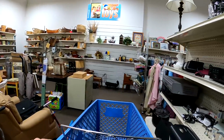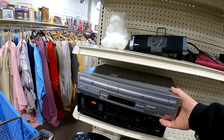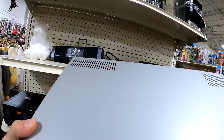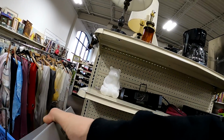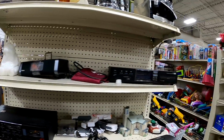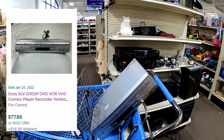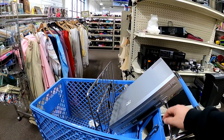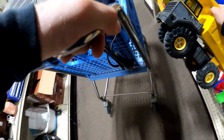I head over to the appliance electronics area first. I'm not seeing much that's popping out to me, but I'm excited to see this Sony DVD VHS combo here, marked at only $9.99, which is a good price. No remote, but it's in pretty good shape. It's not super scratched up or anything. Should get a little bit shy of 100 shipped for it. Probably cost $20, $25 UPS to ship it out, depending on where it's going.